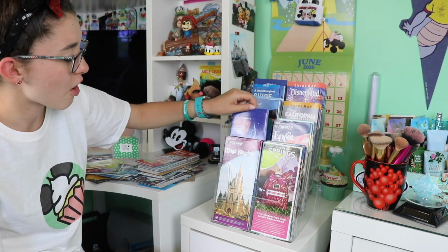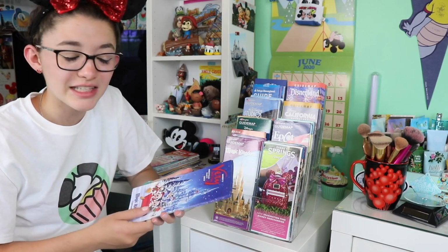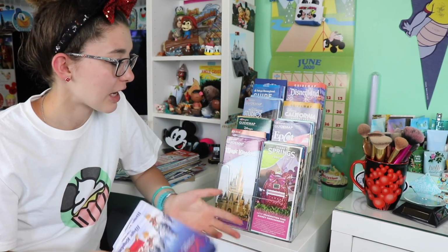Now there are some holiday maps that I think I'm actually going to put in my different holiday bins, just because I really don't need them any other time. And that way I don't forget to take them out for my displays.